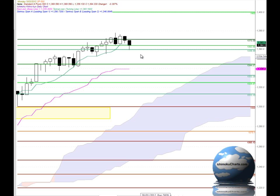Well, a change of trend today, and here we have a candle with a lower high and a lower low. Previously the market was trending up. We had prior to this an inside day, an outside day, an inside day, another inside day, an outside day, and the trend was up prior to that. So today, confirmation of a change of trend to the downside, with the current candle making a lower high and lower low.